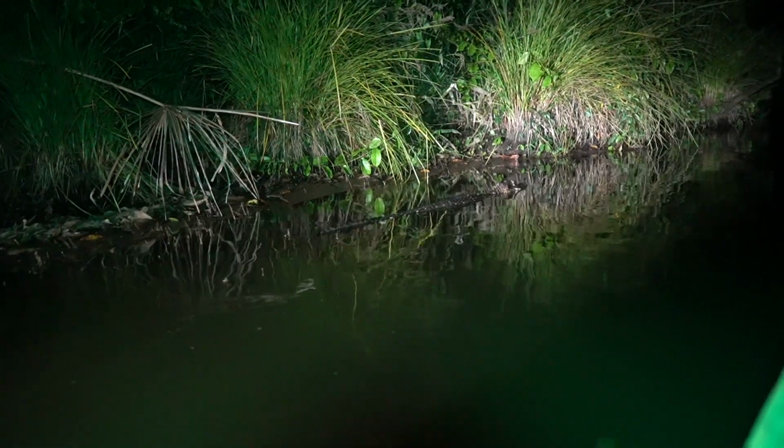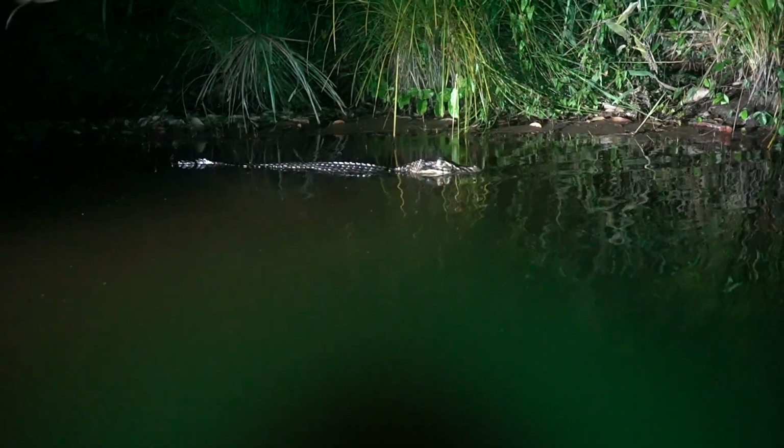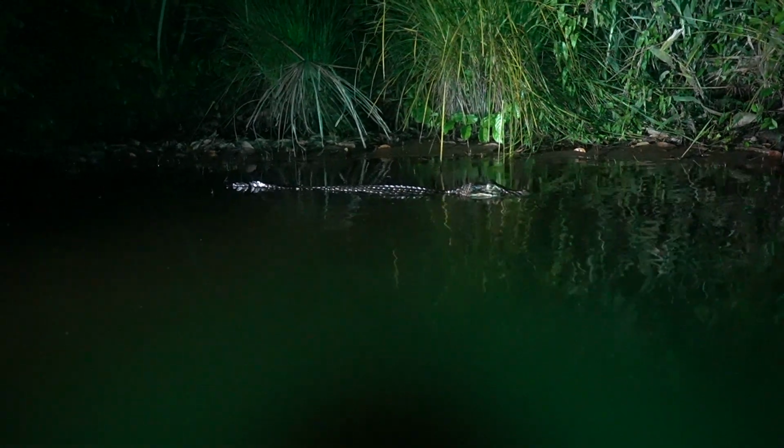Watching these caiman reminded me of the time I went to the Everglades at night and fed the alligators marshmallows.